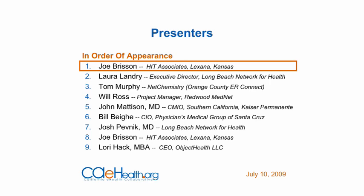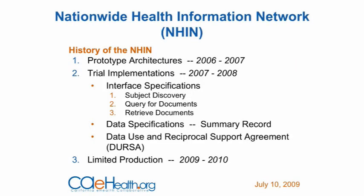So a few years back, I was fortunate enough to work with Mendocino and a company called BrowserSoft on the NHIN as part of the prototype architecture. There were four groups working at that time, and the idea was to develop, just as it sounds, an initial prototype architecture that we could use to build out a nationwide health information network. That was about a two-year project, including a presentation in D.C. that Will was part of for us. I know some people here were part of that.